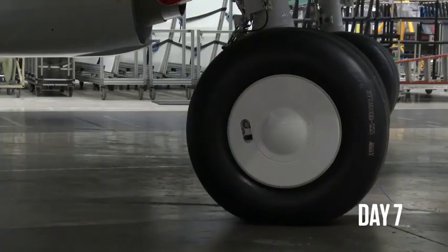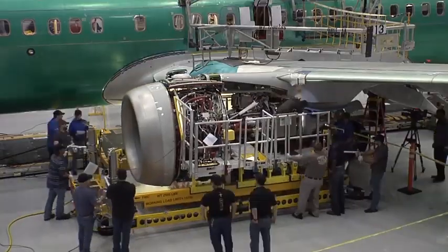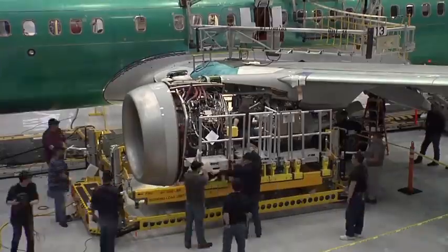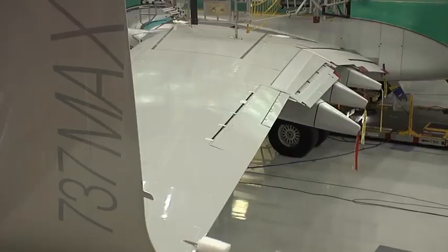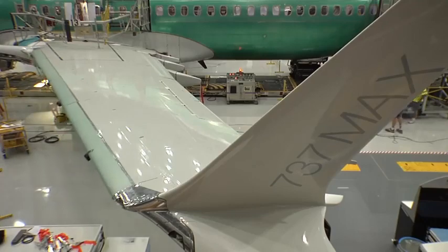Day 7, and the plane's weight is set on its own wheels, and the engines are fixed to the wings along with their own network of wires, cables and tubes. All through the build, systems are checked and rechecked, and day 8 is a critical test of the flight control surfaces, the flaps, and the flight deck itself, the cockpit.